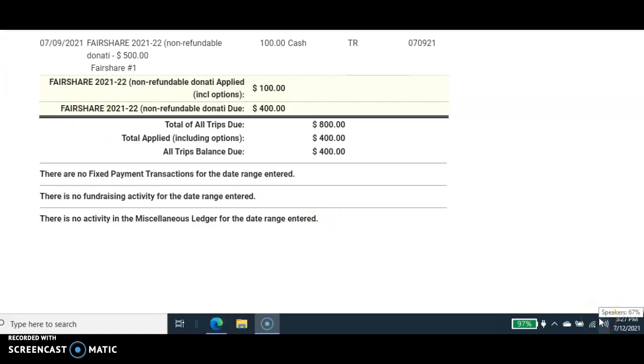The miscellaneous ledger is a place to record excess donations made in your student's name that can be used to pay for future fair share and trip fees. Many students solicit Arizona tax credit donations from friends and family to offset future fees. So, if all of the fees for a year have already been paid, those excess donations are recorded in the miscellaneous ledger. Miscellaneous ledger balances will roll over into the next school year and are applied to fair share when the next school year begins.